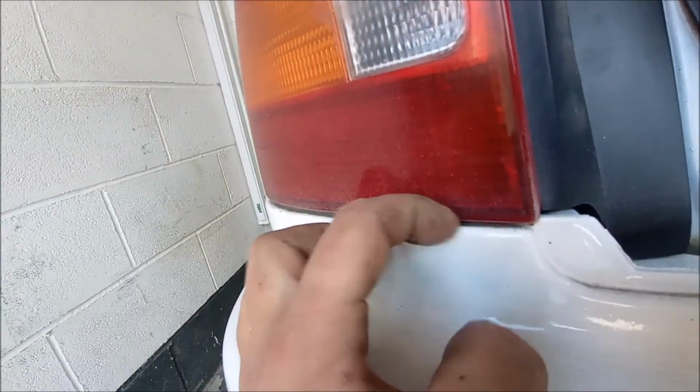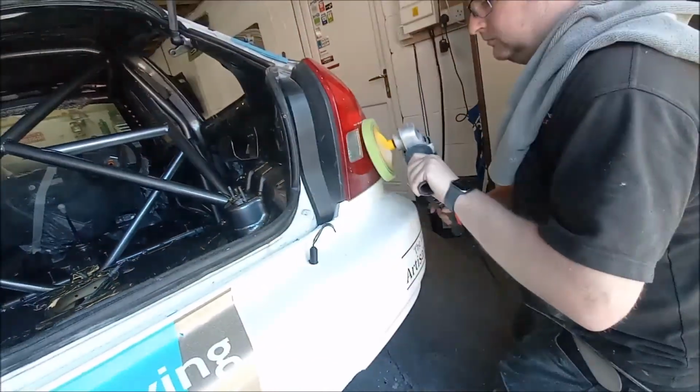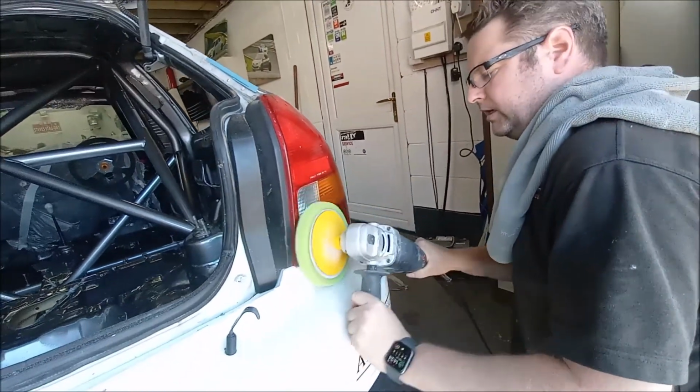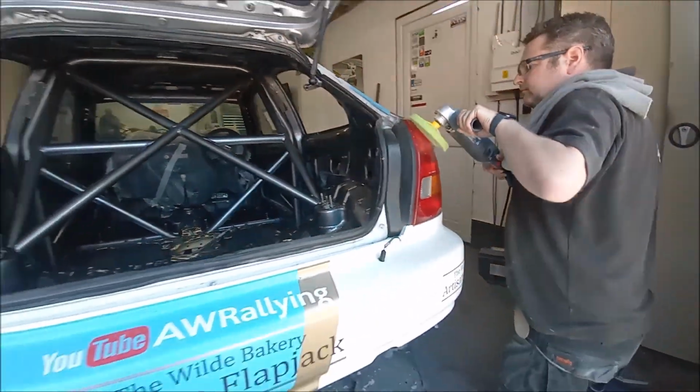So like I say, we've got a little bit of overspray from previous fixes on these, and they're a little bit dull. Look at that. Come up like new already. Doesn't take a lot, does it? No, it should come back. Yeah, that's impressive. She's going to be shining good once it's all done.